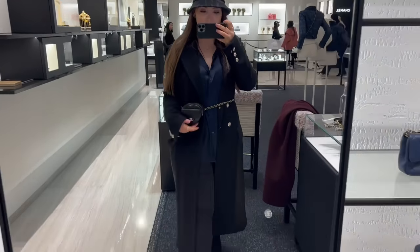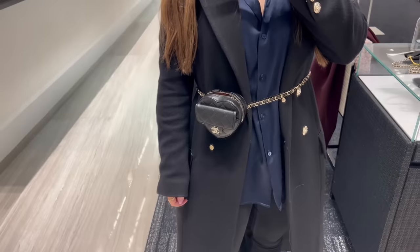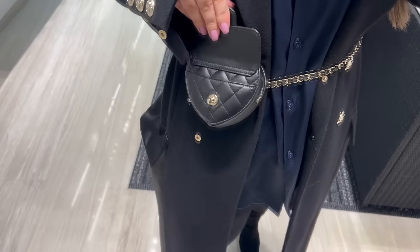And here we have the belt bag. It's a bit loose, but look how adorable. Oh, I love it. This also comes in different colors, but the black is so wearable. Again, I love the black, and it has burgundy lining. This opens as well. It has a mini flap. Look how cute.